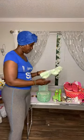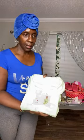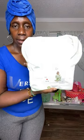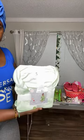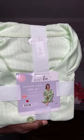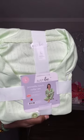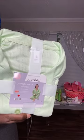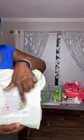Okay, so I have this green, can y'all see it? The light is just too much. It's so bright. So I have this green pajama set. Can I put it up close and y'all see it? Yeah, okay. The green one is like a lime green. And I'm going to take this off.